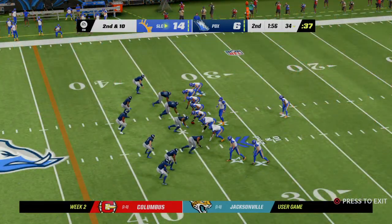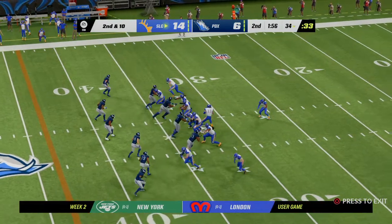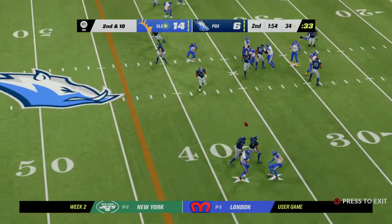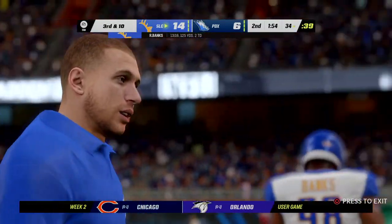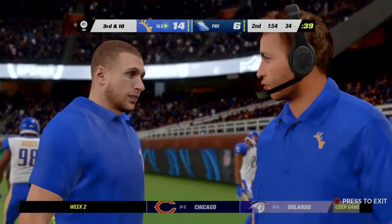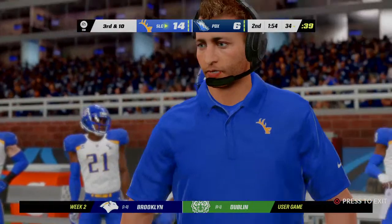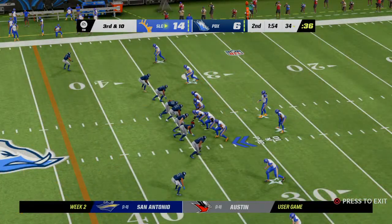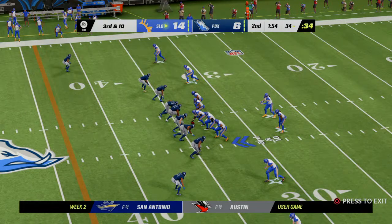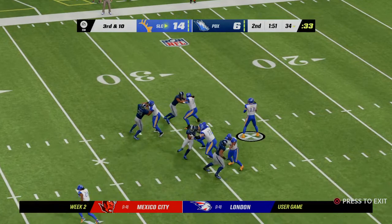After the incomplete pass, here now is 2nd and 10. Back to throw again. A quick throw knocked away. It's incomplete. That is the first time that they've targeted him that he has not come down with a catch. He's caught everything that's been thrown his way. A dominant pass receiver that can break down any defense because when he's doing that kind of work, it really hurts you on the back end. And even though it's an incompletion there, I think they're going back to that well.